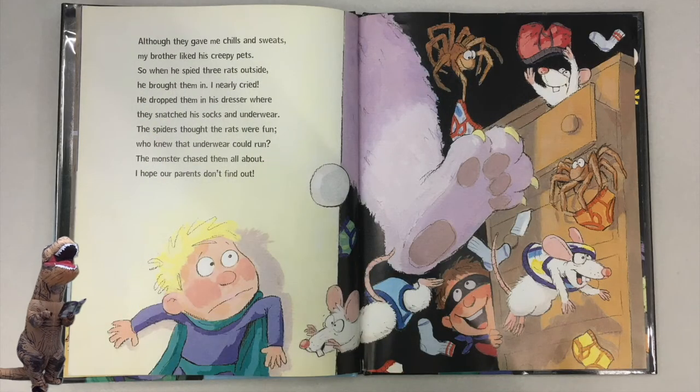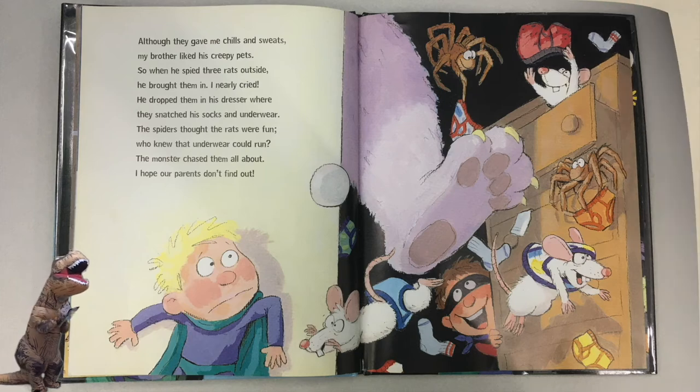Although they gave me chills and sweats, my brother liked his creepy pets. So when he spied three rats outside, he brought them in. I nearly cried. He dropped them in his dresser where they snatched his socks and underwear. Ugh. The spiders thought the rats were fun. Who knew that underwear could run? The monster chased them all about. I hope our parents don't find out.